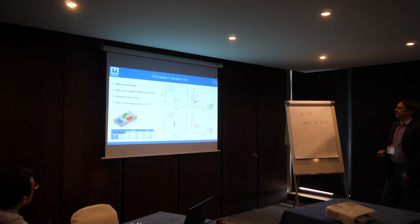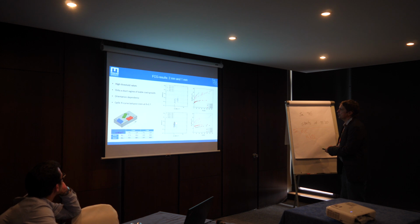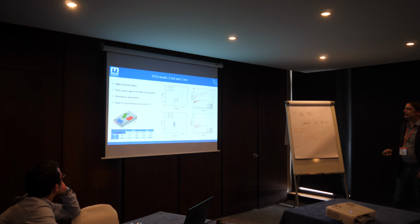Here are now the results summarized for the thicker sheets. You see here the fatigue crack growth curves. They are only very short. Interesting to mention is that we get very high threshold values, of about 20 megapascal square root meter. And as I already said, we only have a very short regime of stable crack growth before the specimens break. What we also see in these threshold values is a distinctive orientation tendency.